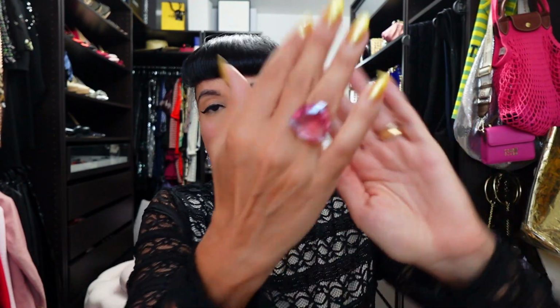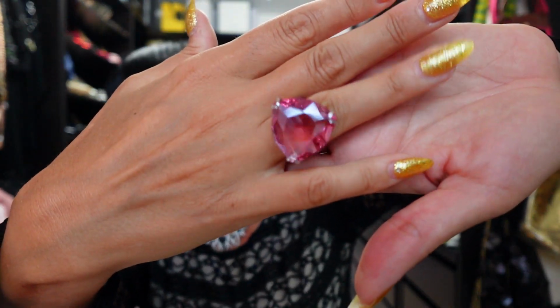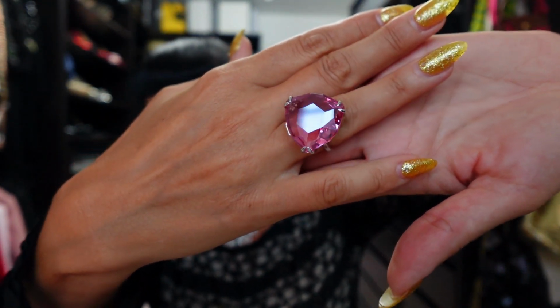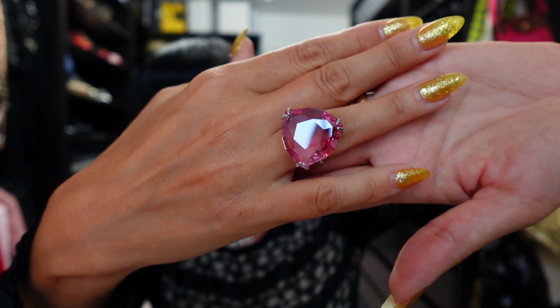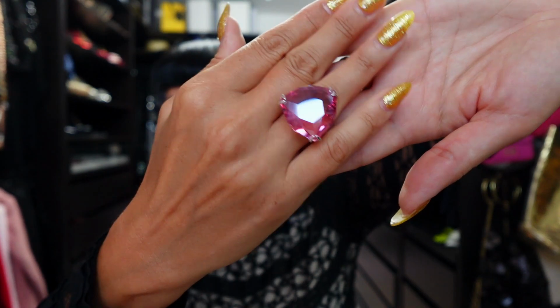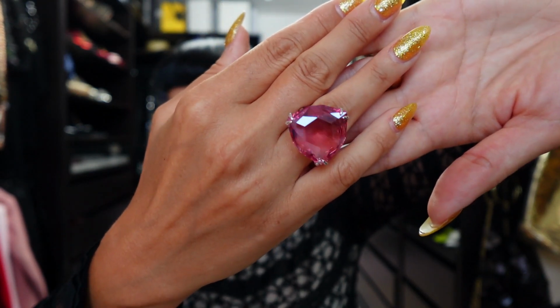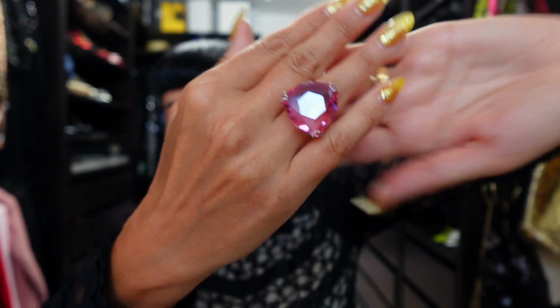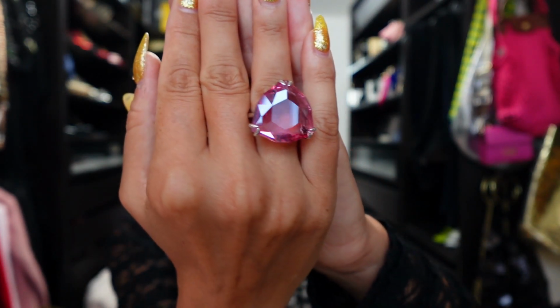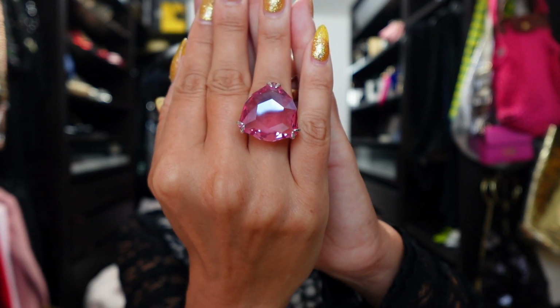Oh my god, it's so beautiful. It's sort of a triangular shape, and it's so stunning. I love the color. It's like beautiful Barbie pink, and I don't know if you guys can see the color very well because my hands are quite tan from my holiday. I got quite tanned in Dubai, but hopefully you can see exactly how sparkly and colorful it is.